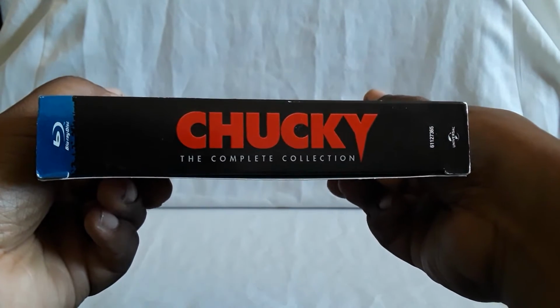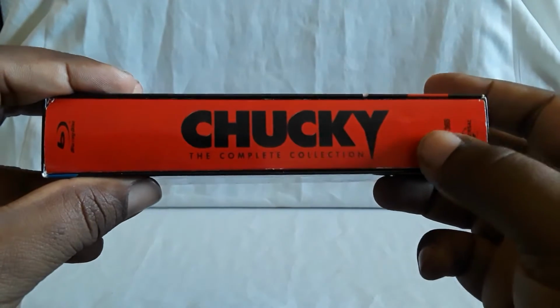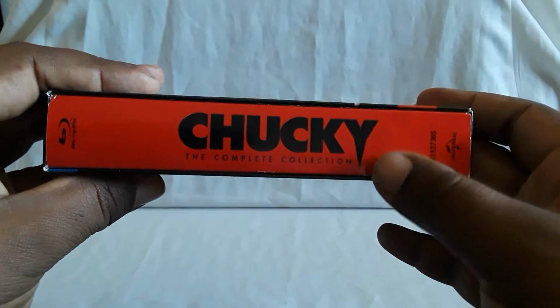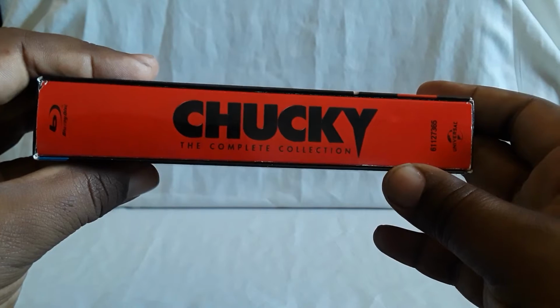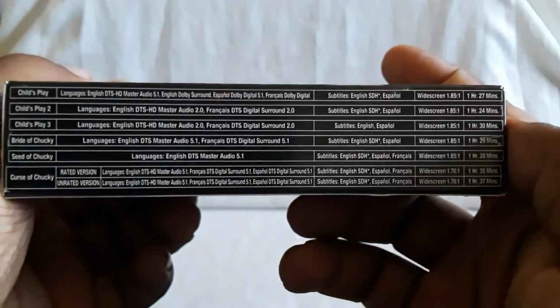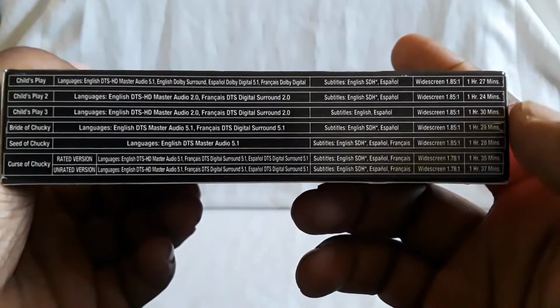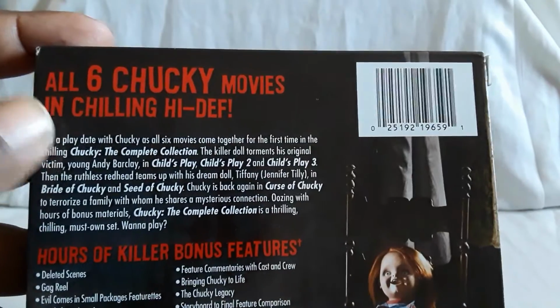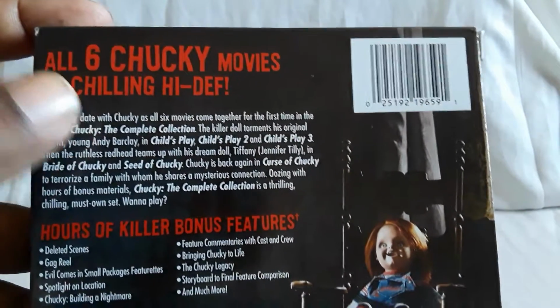Okay. There's the spine on one side, and the case itself is just like a box that holds all the discs. It's like a digipack, and then the colors are inverted, the black and red, which looks pretty cool. And then here on the bottom, you have all the audio video specs, and also how long the movies are, widescreen, all that stuff. And here's the back. All 6 Chucky movies in chilling, high def.